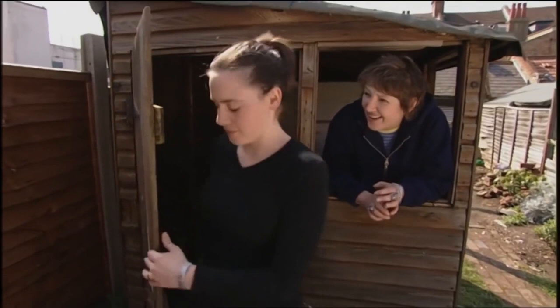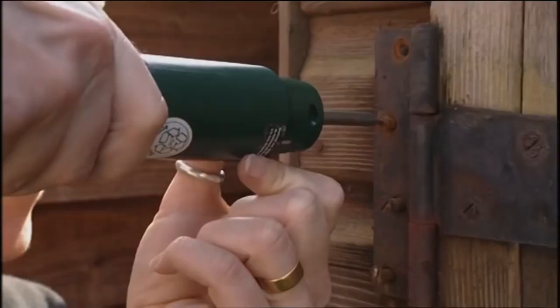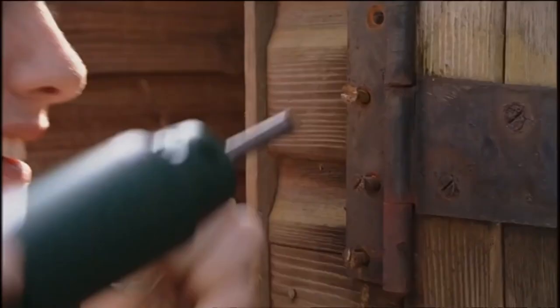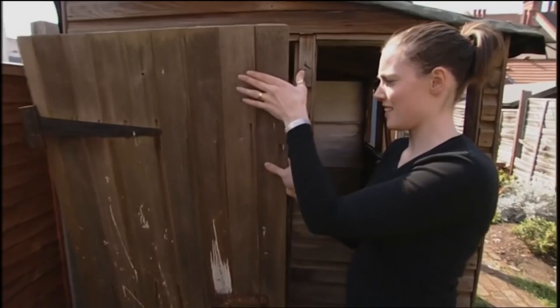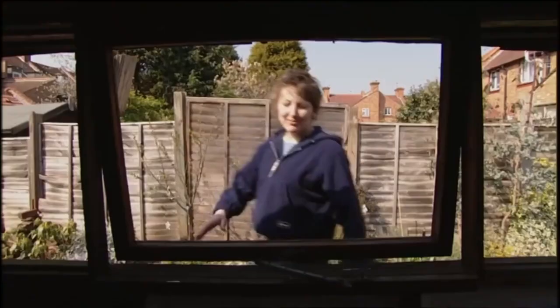Do you know what? I reckon we should get this door off. Okay. So get unscrewing. Work out how to use this. What we want to do is to move the door to what will now be the front of the shed. Off she comes. And out she comes. We need a bit of carpentry action going on here, don't we? Yeah, new door. How on earth are we going to do that?